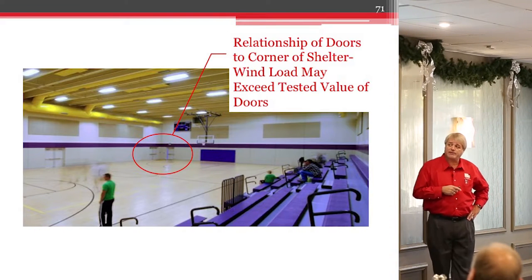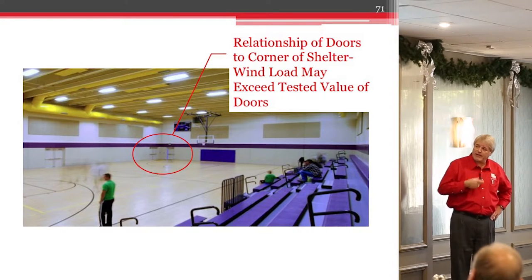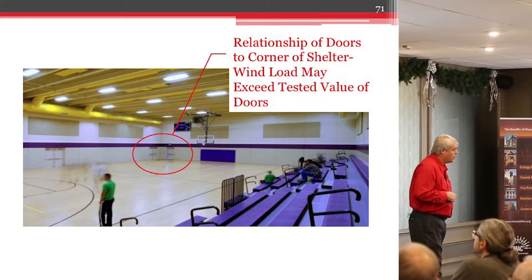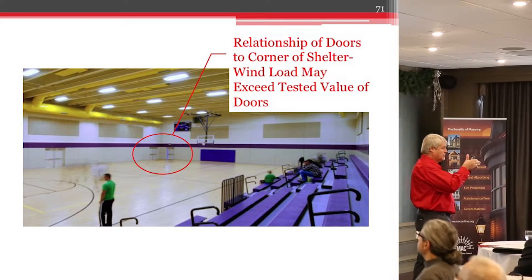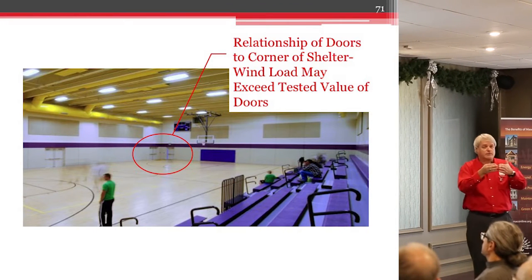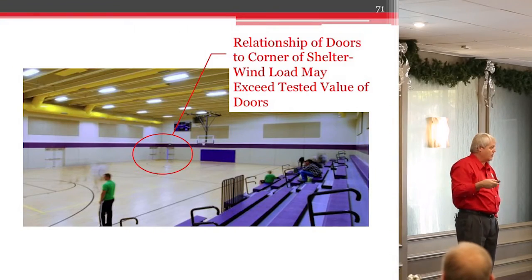This happens to be a precast shelter in Missouri. Somebody said, hey, would you take a look at that? What do you think? There's a problem. Anybody see the problem? The highest wind loads are in the corner of a shelter. It's zone 5 for structural engineers. It's the highest. The worst is where the roof meets the corner. That's the absolute worst. In this case, they put doors right in the corner, pairs of doors, right in the very corner in zone 5, which may be okay.